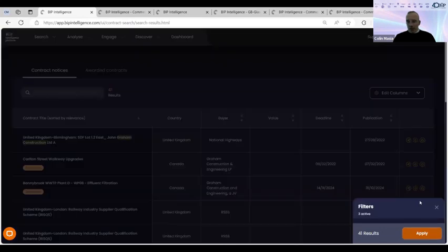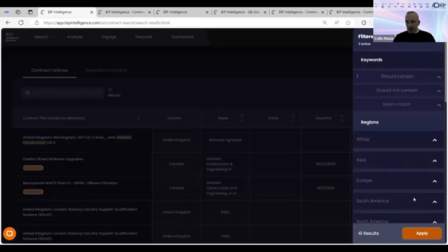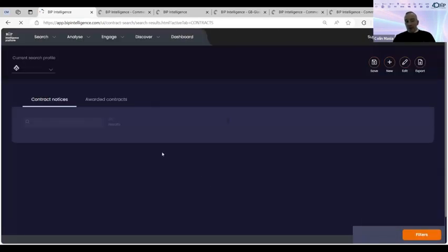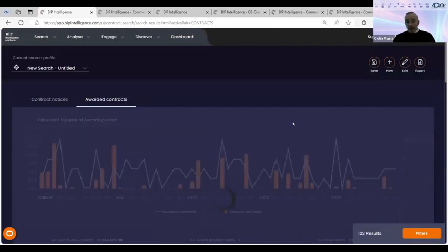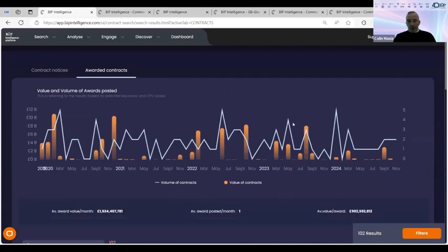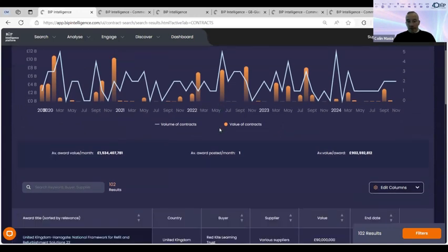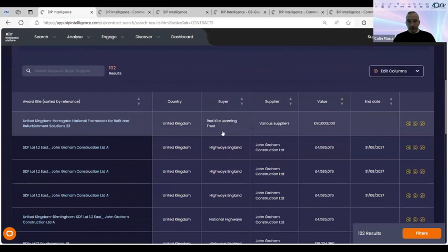However, what I'm going to do now is I'll just show you all of the awarded contracts they've got in the public sector. So I'm going to click there. So first of all, this is an infograph and it's letting me see the volume and the value of the contracts that Graham Construction have been awarded in the public sector going back to 2019. So we'll scroll down a little bit further. And what I'll do is I'll just put in a date range here.